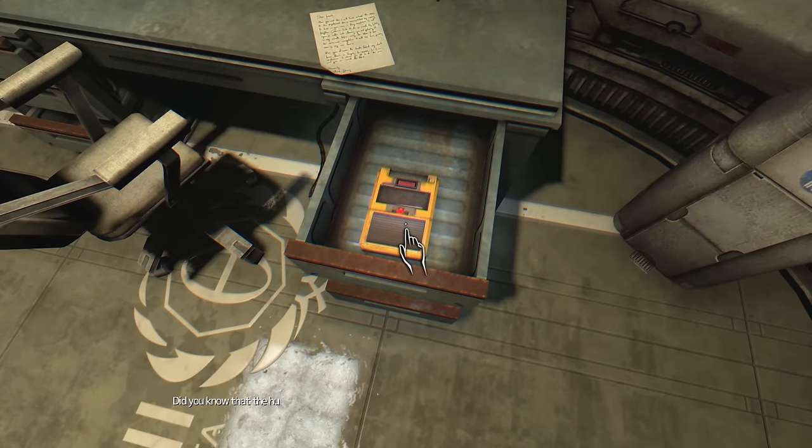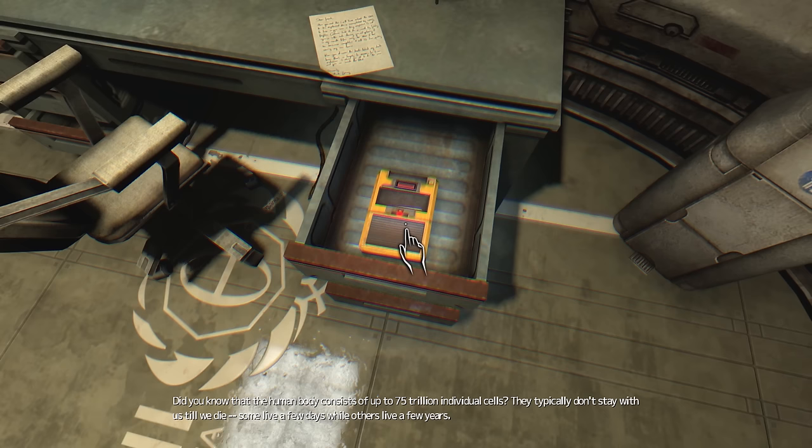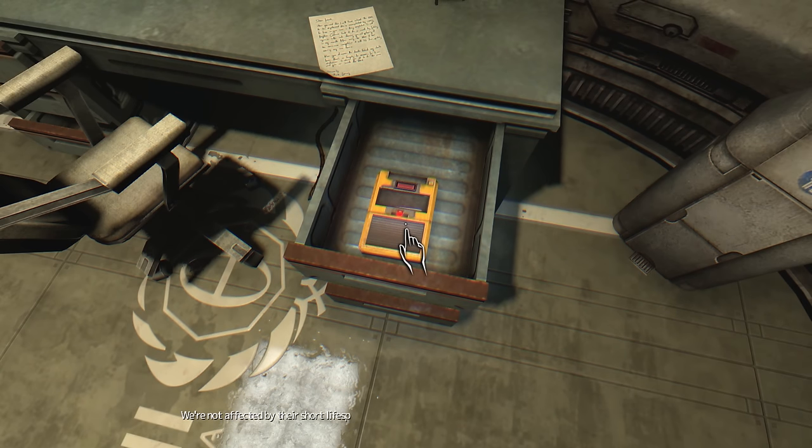Did you know that the human body consists of up to 75 trillion individual cells? They typically don't stay with us till we die. Some live a few days, while others live a few years. We're not affected by their short lifespans, as they're replaced by new cells which help sustain our bodies. I don't think anyone would argue that we ever lose our persona due to this process. Yet we are clearly in a constant state of transformation. Then how do we remain the same?